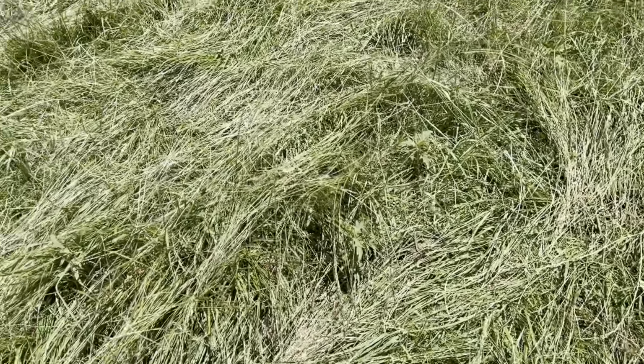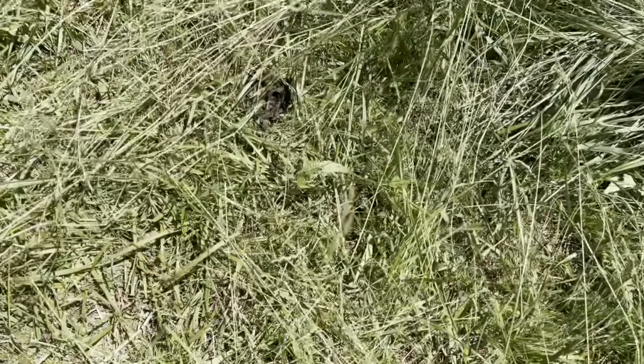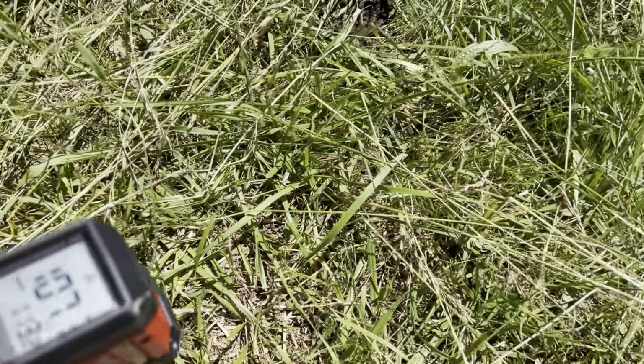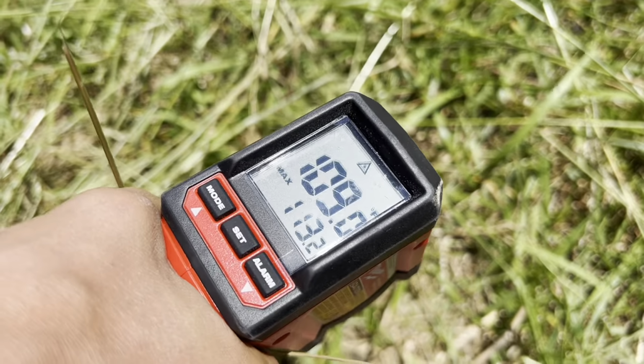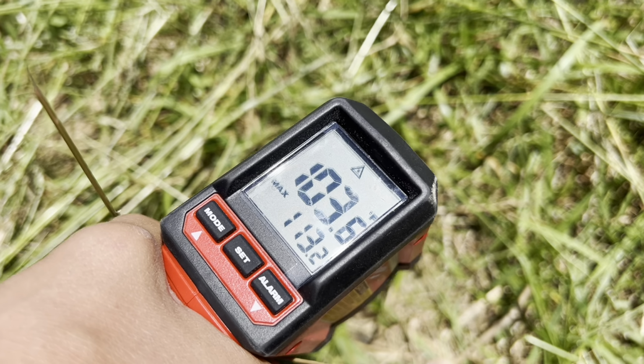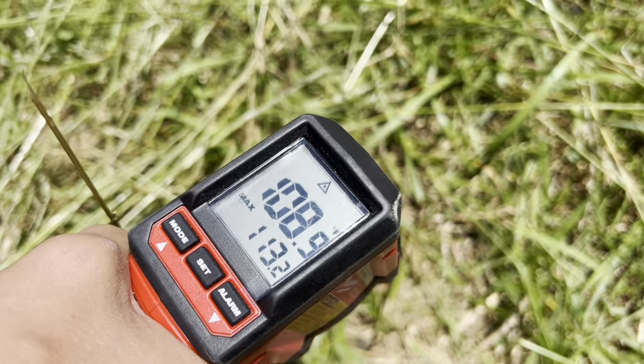Let's try to find some more. There really wasn't a whole lot of litter right there. Let's try to find another more bare spot. Try that right there. Showing somewhere around 110.